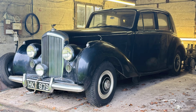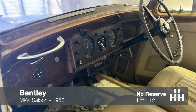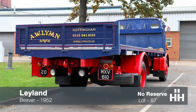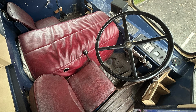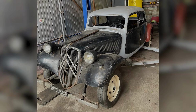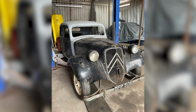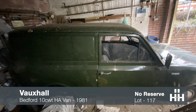There are no fewer than 31 lots on offer without reserve, and they range all the way from a 1952 Bentley Mark VI that's been off the road since the mid-late 70s, although the engine still turns, all the way through to a 1952 Leyland Beaver flatbed that's understood to have seen service with the NHS as a mobile X-ray centre. There's quite a few restoration projects included as part of the no reserve lots, including a 1966 Austin Healey 3000 Mark III Phase 2 and a traction avant, so one of the iconic front-wheel drive Citroens, and that particular example dates from 1952. There's also a 1981 Vauxhall Bedford 1000 weight HA van, so a really diverse selection of no reserve entries.